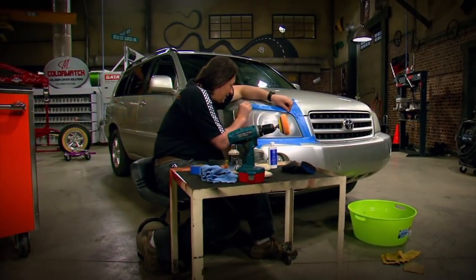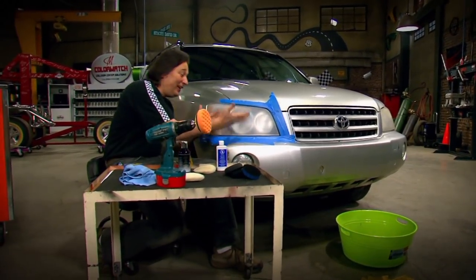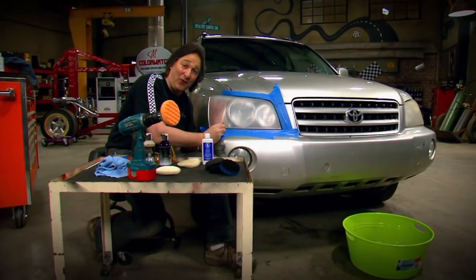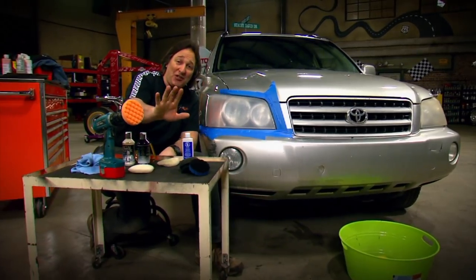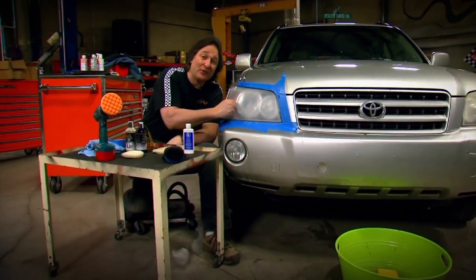Now, at this point, you're probably looking at your lens going, oh man, I've really screwed it up. It's worse than it was before. That's all right, it's gonna start getting better, because now we're gonna start hitting it with a light buffing compound and get rid of those scratches.